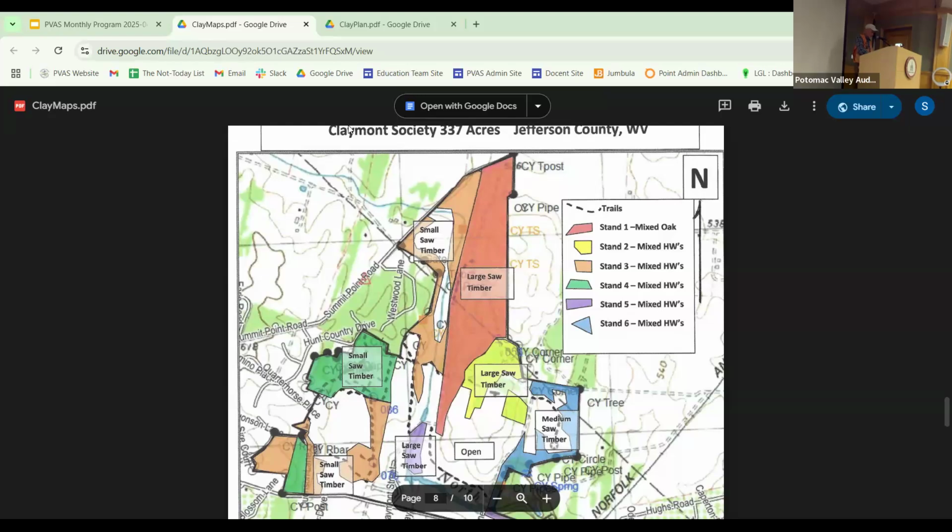So that's what I'm talking about, stand one, the North Woods they call it. All right, it's large saw timber and it's mixed oak. You can see all the other stands, mixed hardwoods. So there's only one mixed oak stand, and that needs to be protected somehow. The problem with that is, let me go back, now you know where stand one is.